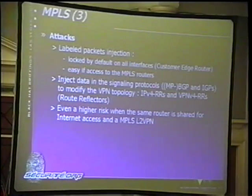Another way of playing with MPLS is to play with the signaling protocol. MPLS is using BGP and ISIS to propagate VPN information. So if you can attack the BGP or ISIS information, like inject routes or destroy some routes, you will be able to change your VPN topology. And the worst thing is that it's so complex and you have so much information that nobody will notice that you have changed the VPN to route it toward yourself.